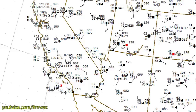So in the San Joaquin Valley, we see west-northwest winds. That's what we kind of expect to find behind a front. And then they become kind of indeterminate out in the Mojave Valley. See, we have an east-southeast wind here at Baker, I think, Barstow.